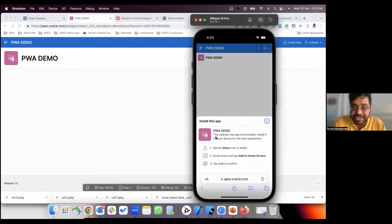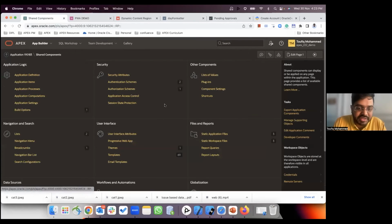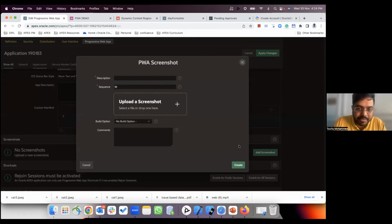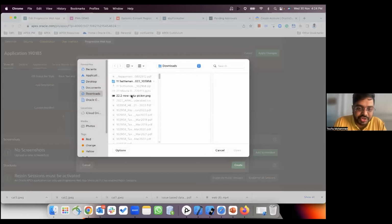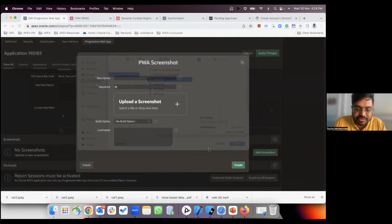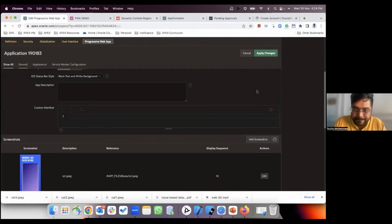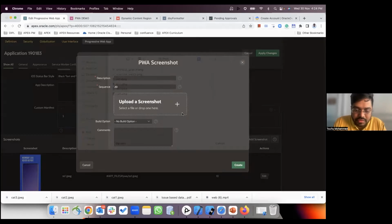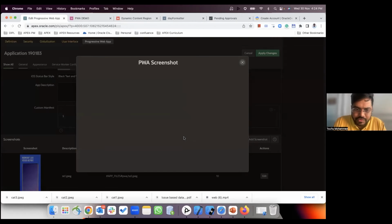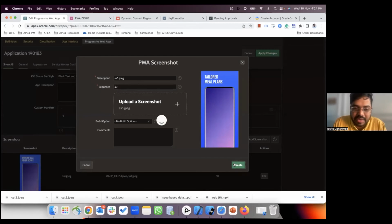Wouldn't it be nice if I can show some screenshots? That is possible using the app screenshots option. For that, I can go to shared components, progressive web app. Here you now have an option to add more screenshots. You can click on add screenshot and upload a screenshot. So I'm uploading these screenshots. For demonstration, I'll add 3 screenshots. These will be screenshots of your PWA application, which give the user an idea of what exactly this app is doing.